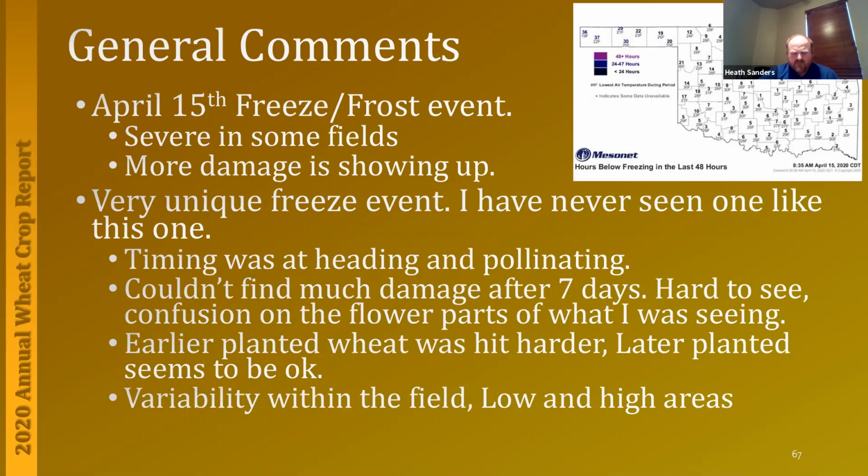And so there's a lot of variability within the field, low and high areas. The higher areas seem to not have as much damage as the lower areas. And so you have that mix out there in the fields.